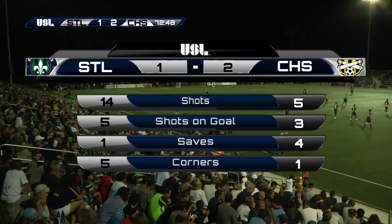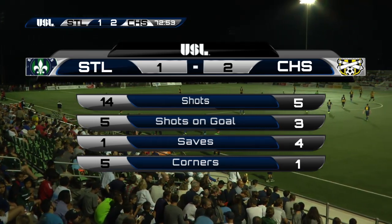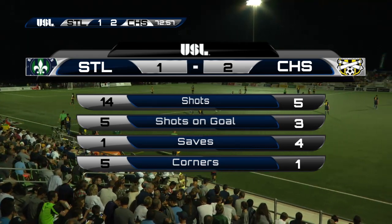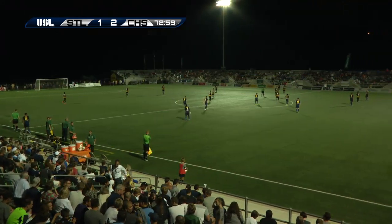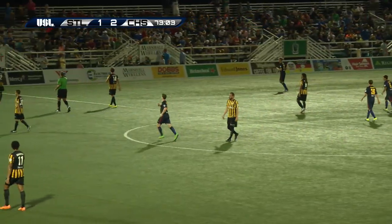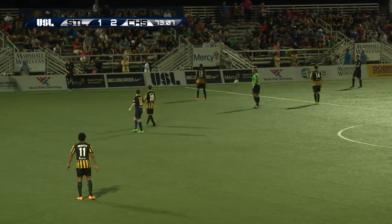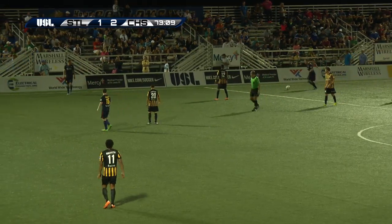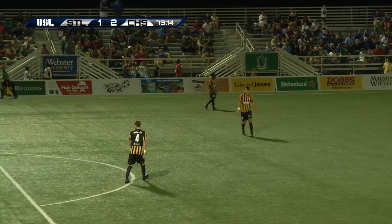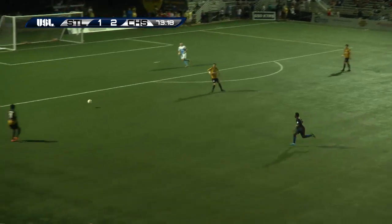St. Louis with 14 shots to 5 for the visiting Charleston Battery. Mentioned just shortly ago, 5 of which were on goal. Both keepers doing a wonderful job tonight, especially Kevin Corby, who saved that potential equalizing penalty kick shot from Mike Ambersley in the 35th minute. Ambersley had converted in the 33rd minute. It would have tied it up. He guessed right and made a dynamic play. Yes, he did.